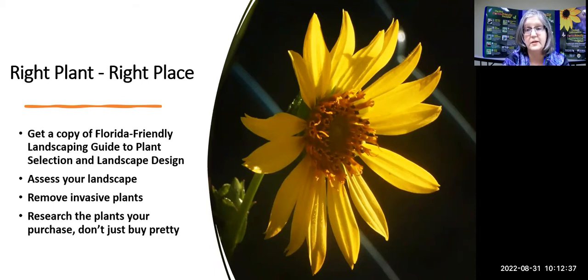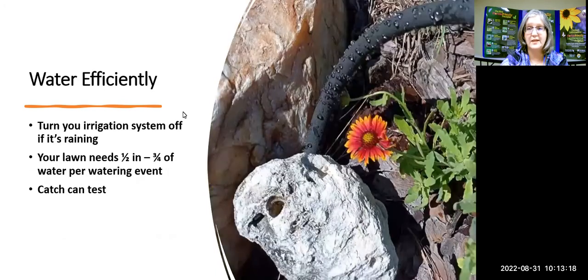Also, research those plants. Don't just go to the nursery and purchase something because it's pretty. That is extremely tempting, and we all want to do that, and we all fall for that. But to consider right plant, right place, the steps I want you to take is get a hold of this book, or this book. This book is fine. Or the app, if that works best for you. Make an assessment, remove those invasive plants, and then before you go to the nursery, or even at the nursery, use that app, look up those plants. That one was pretty easy.